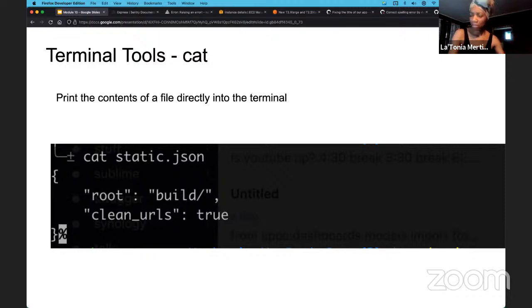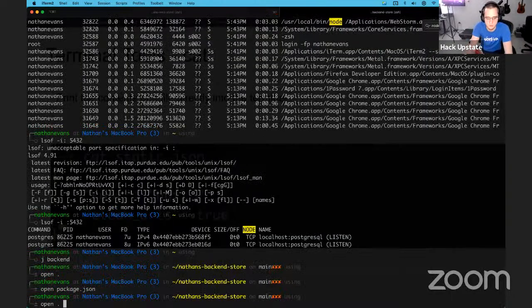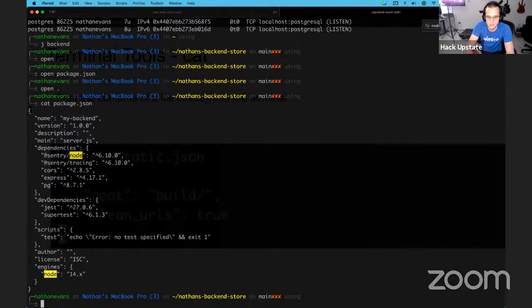So cat is a much simpler tool. In the terminal, if you don't want to open VS Code because VS Code is sometimes a little slow, you could just say cat and pass it the name of a file, and it will print out directly in the terminal what's in that file. This is really handy for situations where you just need to see something quickly. I use it all of the time. So cat takes one argument, the name of the file, and it prints it out to the screen.